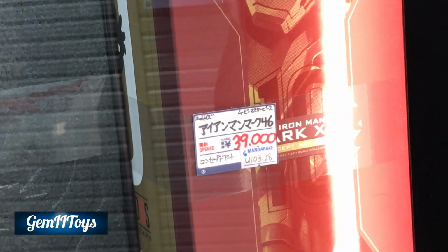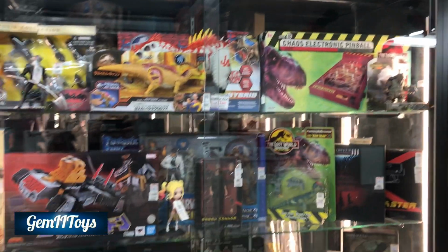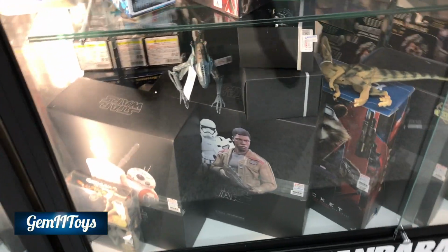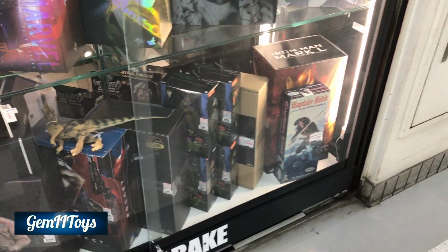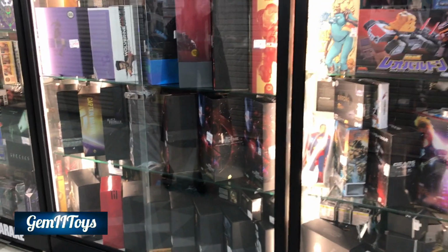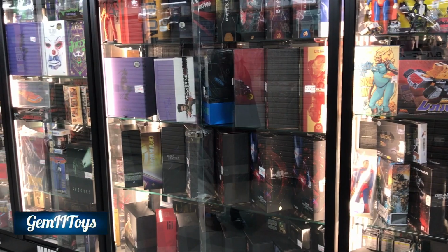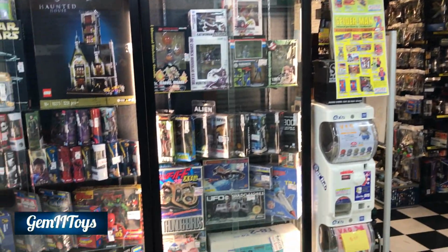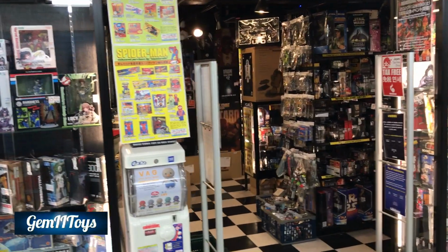Let's see what else we have here. Comic concept version of Iron Man with the Mark 85 coming. Hopefully it doesn't get delayed too much because of that head sculpt. Should have it soon. Let's see here. Got some Star Wars sequel trilogy figures. You can see many figures here. It's quite impressive. I even see a DX, what is it, 11 Joker. So we're gonna enter the shop next, so let's take a look inside.